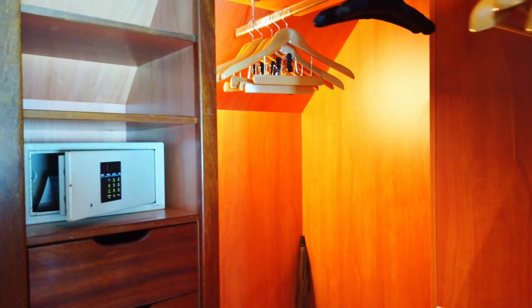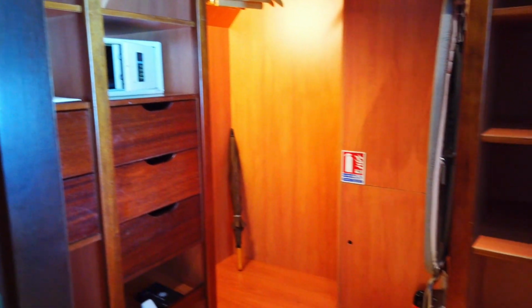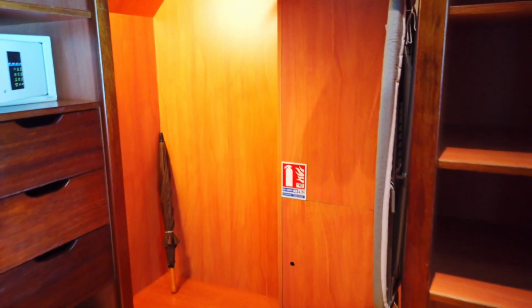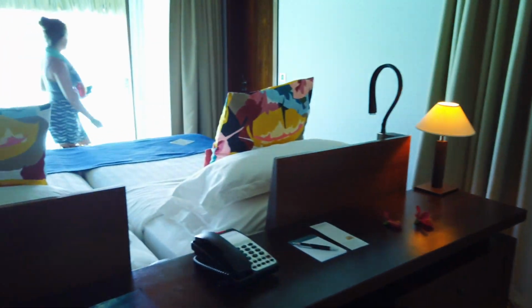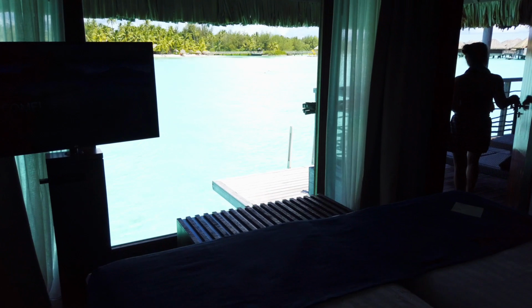And then lastly, behind the bed is the closet. Really large closet. It'd be nice to unpack here for a few days. Staying here for 3 nights and we are super thrilled. So that is a look at our room at the Intercontinental Thalasso, Bora Bora.